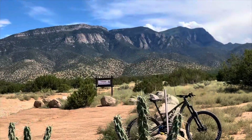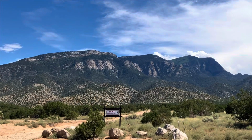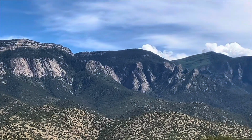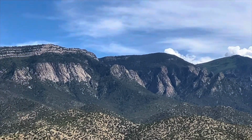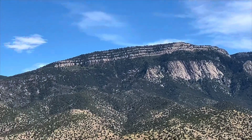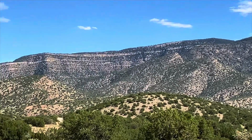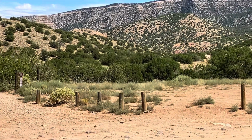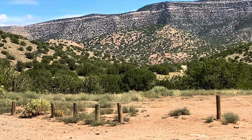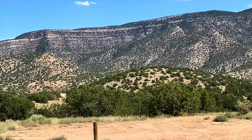That's our old friend, the Cholla cactus. There are the Sandia Mountains behind it. We're definitely back in the desert. We rode all the way across the Sandias, down this ridge, and then out through this canyon. And now we still have a little bit more desert riding to do.